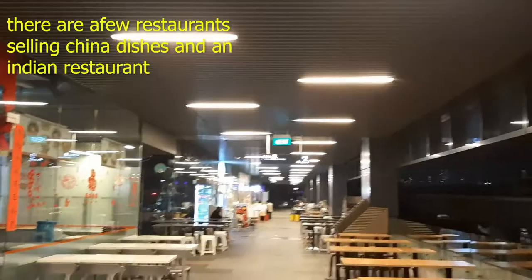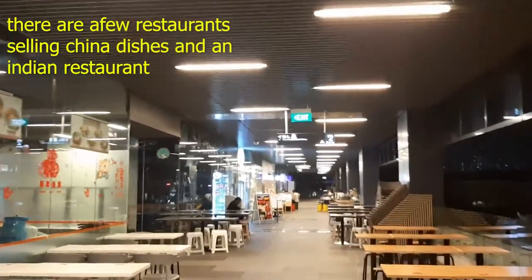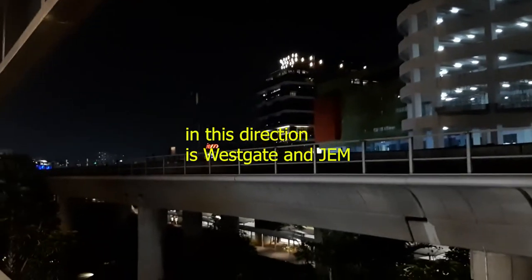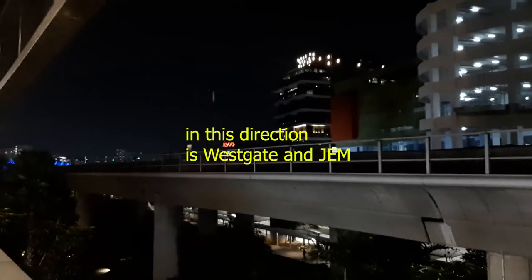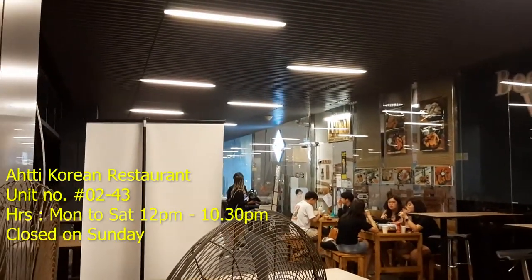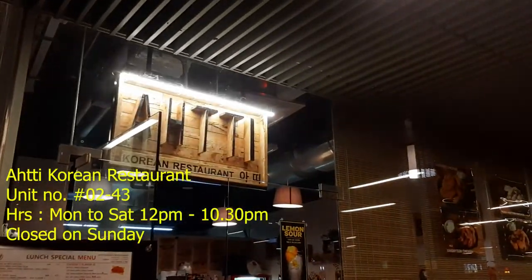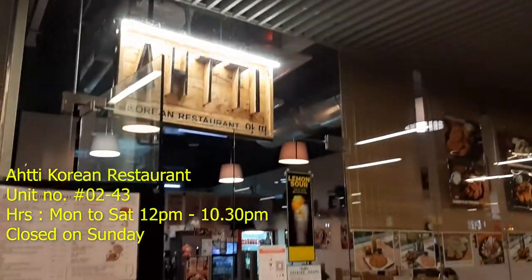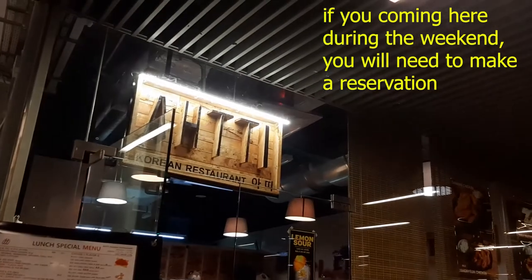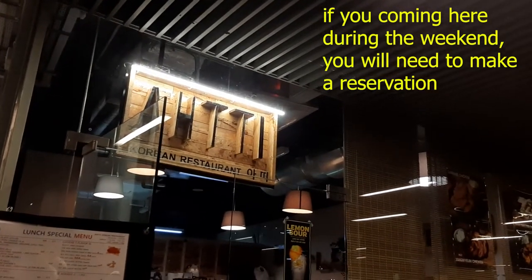Some Korean food. Yes. So we are on the second floor here. As you can see, this is the MRT track. So the MRT passes by here. And as you pass by, you can see people eating. So I decided to drop by this place, which sells Korean food, called Ahtti Korean restaurant. And if you come during the weekend, you need to make reservations.